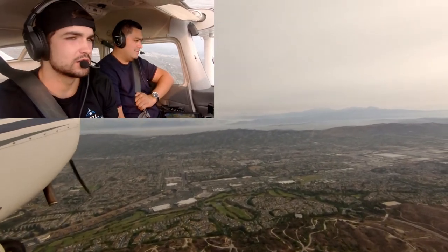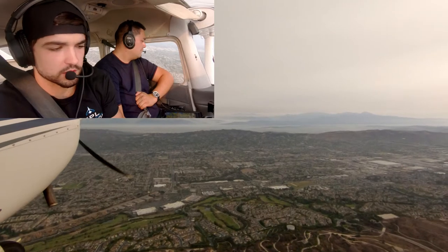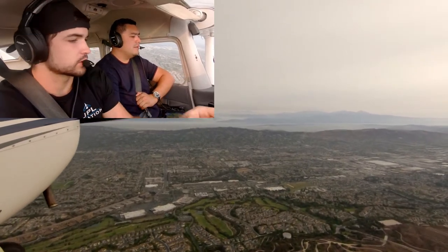Cessna 238, frequency change approved. Frequency change approved, good to hear, thanks. Practice frequency? Yeah, 23.3.